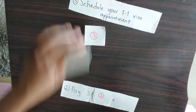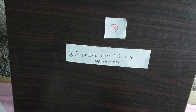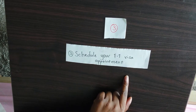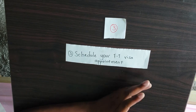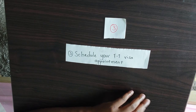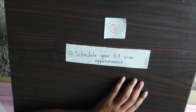Now let us go to step 3, which is to schedule your F1 visa appointment, okay? So the next thing that you have to do is book your appointment at the nearest US embassy. Sometimes it can take a while for that to happen, because they have wait periods, right? Sometimes the wait periods are short, sometimes they are long. That is why it's good to start early, because for some embassies, I remember when some of my family members were doing it, it took about 1 or 2 months of just waiting for a date at the embassy, and I was like, oh my goodness, this is terrible.